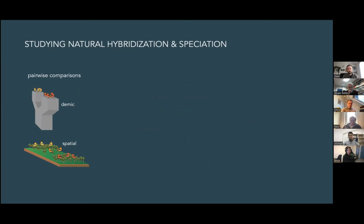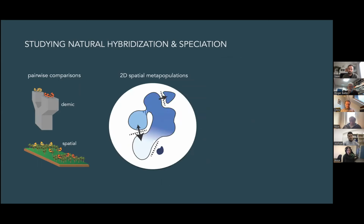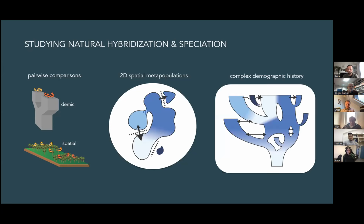I've been talking about this for a few minutes now. We've been doing a lot of this with mainly two-deme models for pairwise comparisons, again with a demic and spatial. But of course, nature is not really that straightforward. A lot of the times what's happening is you have more of a 2D spatial metapopulation, with different relationships, different clinal variation, different restrictions and amounts of gene flow. And even more complicated under that are complex demographic histories, extinction, populations coming together, splitting apart, and so on.